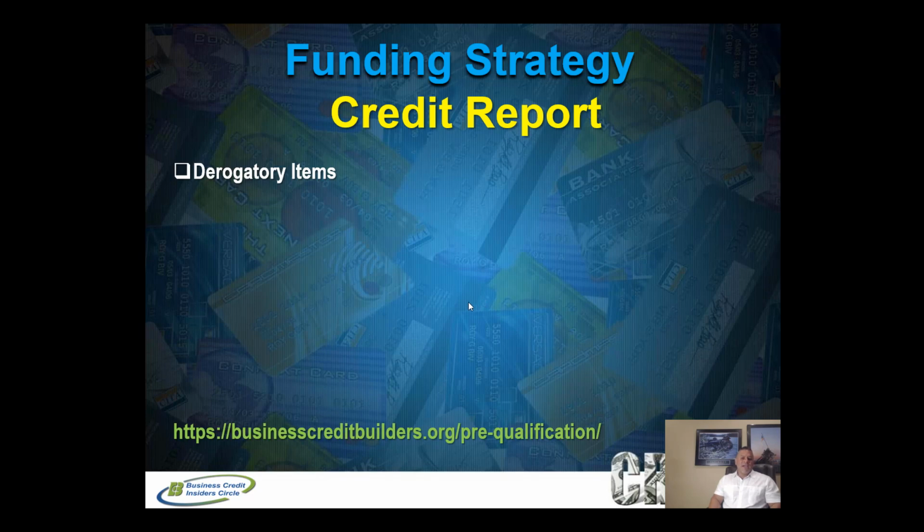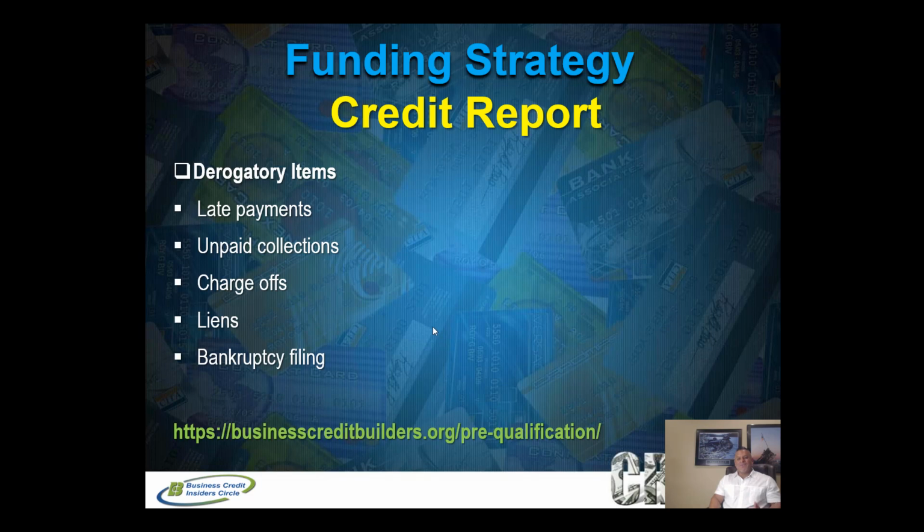Now we also look at derogatory items as something that you want to be obviously very aware of. Late payments that you have, work to get those removed. Any unpaid collections need to be paid. Charge-offs have obviously a negative impact, and also it's the age of the derogatories that plays a factor. Any unpaid tax liens is a no-no, and a bankruptcy filing. Now, the key thing with a bankruptcy filing is if it is reporting on your credit report, and let's say it's 5 years old, 6 years old, they stay on there for typically 10 years.